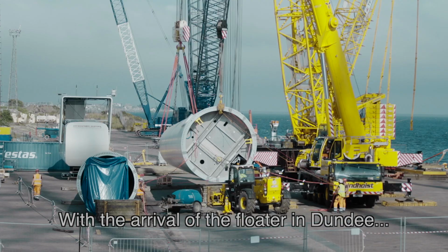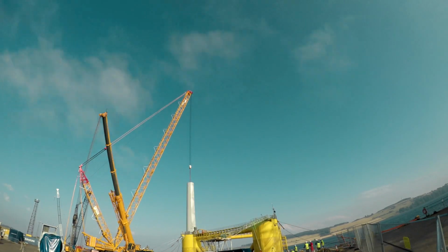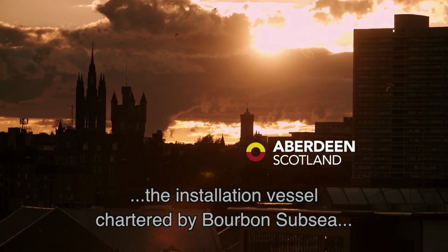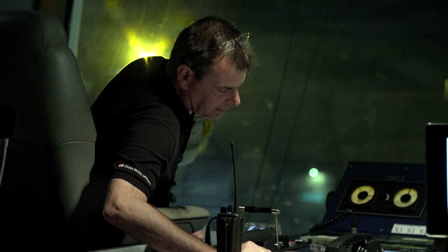With the arrival of the floater in Dundee, the assembly of the wind turbine is set in motion. Meanwhile, 100 miles north, the installation vessel, chartered by Bourbon Subsea, is ready to set sail to the offshore Kincardine site.